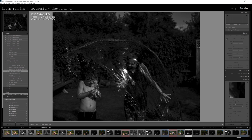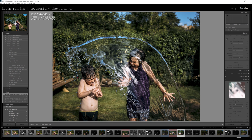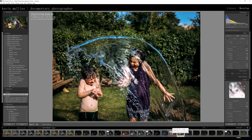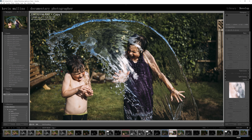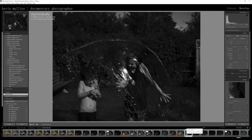I want to use this one because I know that it was badly exposed. This is an Acros image that I shot on the day, and this is the finished edit. But we will go back to the raw file. I want to reset it for you. Just let it render out, reset that image. So this is the original RAW file, and this is the original black and white JPEG. And as you can see, underexposed, way too dark. Look at the histogram there, stacked to the left.